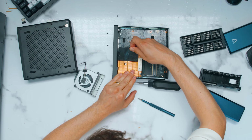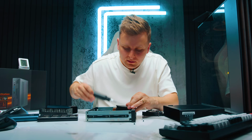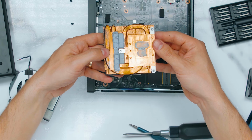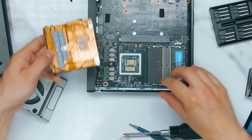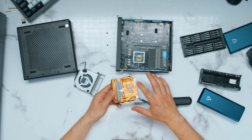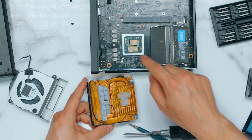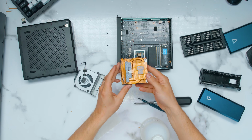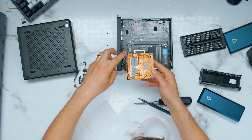Aha, there is a sneaky screw in there as well. So once that is off, boom, what we can see underneath is the heatsink. We've got some thermal paste, which obviously has gone quite dry there, and then boom, our Ryzen 9 CPU just down there. In terms of the heat design, there are only 2 heat pipes.